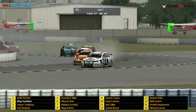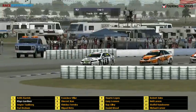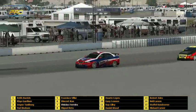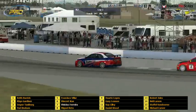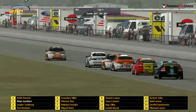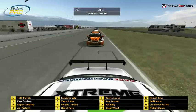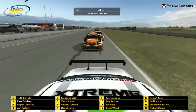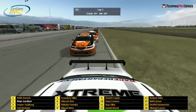I wonder if VR and Van Dorn came into contact, because VR didn't get off to a good start either. NATO is there in 8th. 7th place is Vinicius Ferreira. He'll be delighted with that, from 12th on the grid. And this big train of cars now right in behind Rhys Gardner. He's been in this position before, at Adelaide, of course. He managed to flip it there. Didn't see it on the cameras, but he did manage to flip it.